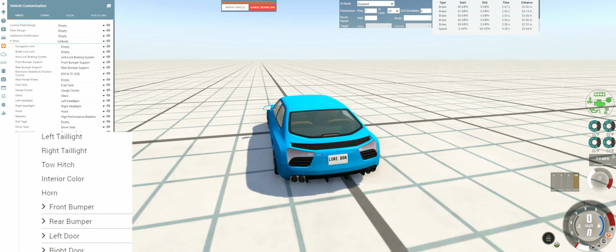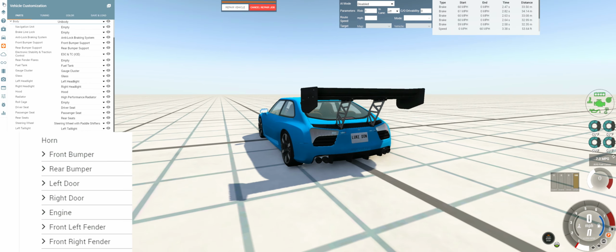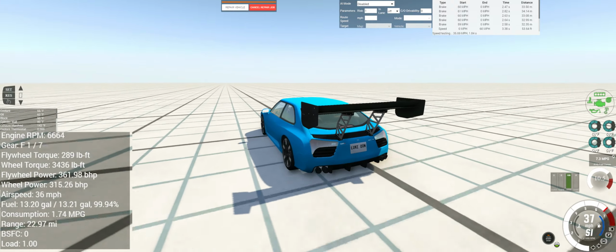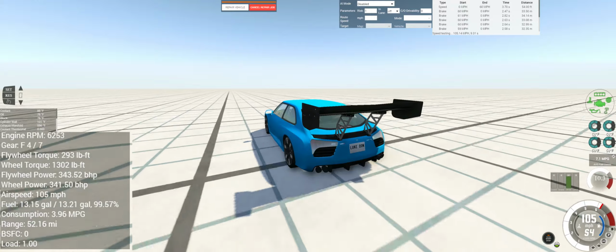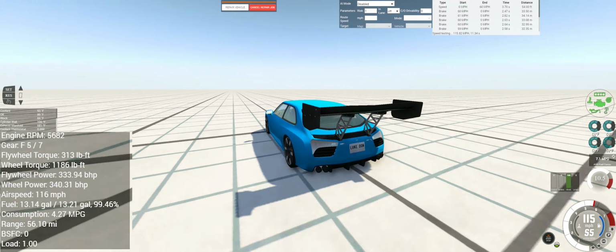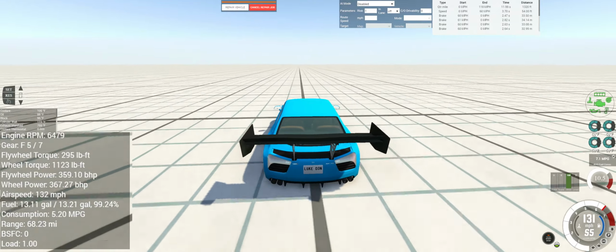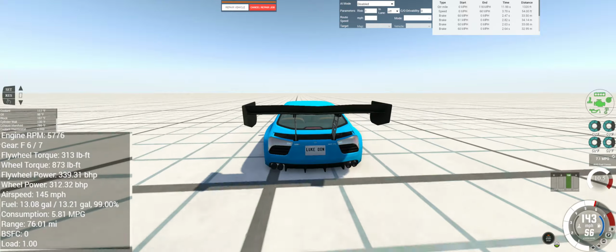And now what we're going to see is if the top speed is lower with a wing on the back. Theoretically, a wing should make the top speed slower because there's more downforce, which means that the car has more drag on it. This should be pretty obvious, because wings create a lot of downforce. Oh, and also you can see the effects of aerodynamics right here. Look, it's actually bent the wing a bit for going so fast. That's not very safe, is it?